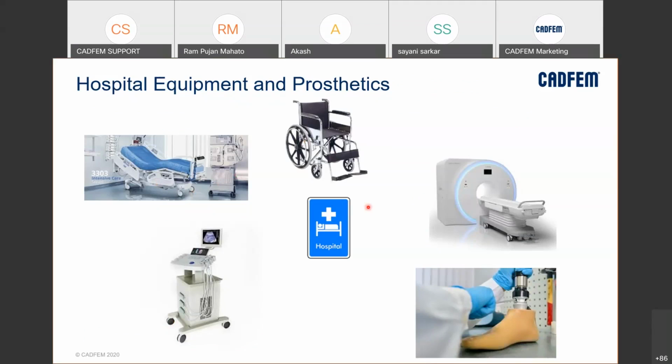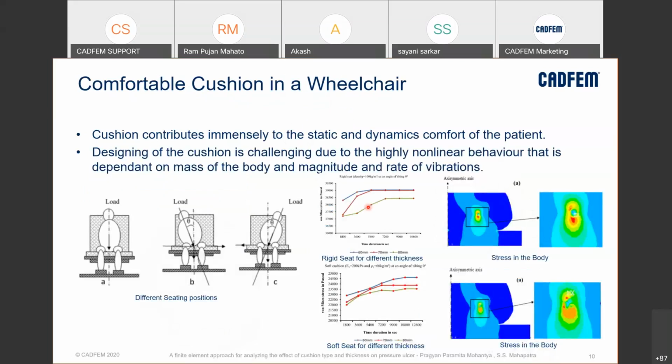In order to meet different kinds of personalized ideas or personalized requirements, simulation will help in a much better way. One example we can see here is a simulation done to get a good idea about how we can model a cushion for a wheelchair. Most of the time, a handicapped person will be on this cushion part.